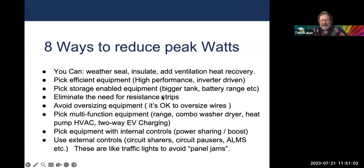Anyway, eliminate the need for resistor strips in heat pump sizing. That's 1950s ideas, not needed anymore, but our local contractors need to catch up with the idea that that's old stuff, not needed with the new inverter driven heat pumps. So keep an eye on that. Avoid oversizing equipment. And again, like I said earlier, it's okay to oversize the wires. Nothing's wrong with that, but don't oversize the equipment.